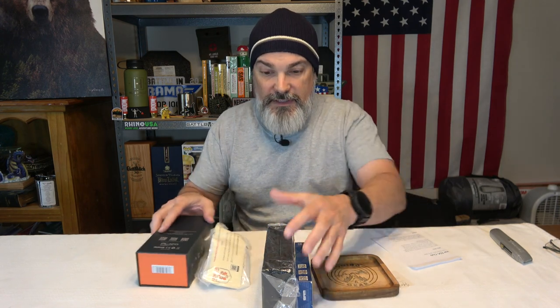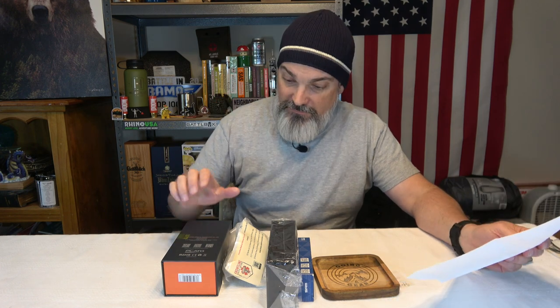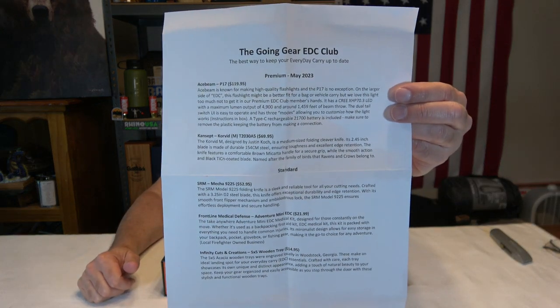Okay. So this is all of our stuff, which I'm trying not to look too hard at until we can check out our little card here, or our printed out letter from Going Gear EDC Club, the best way to keep your everyday carry up to date. This is May 2023. Okay, they have the standard and the premium box laid out. Let's see, 1, 2, 3, 4, 5. Yeah, we got the premium box, and they do have some prices for us. So we got some prices on here, so that's awesome to see.